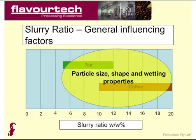There are several factors that influence the selection of slurry ratios, such as particle size, shape, and wetting properties. And in any case, the first practical requirement is certainly to produce a slurry that can be pumped continuously without creating blockages in the system.